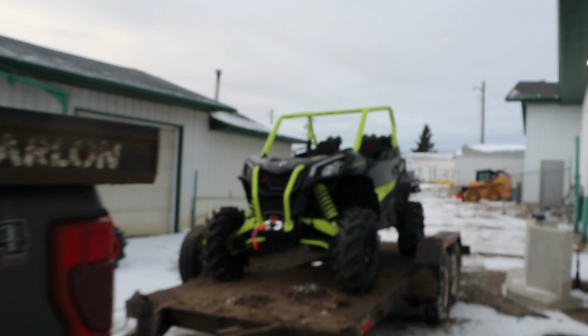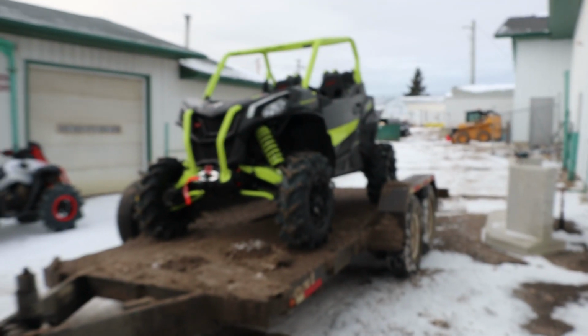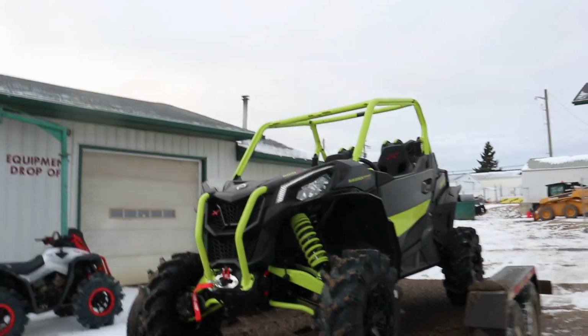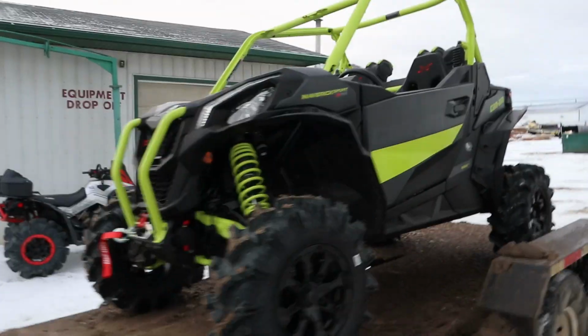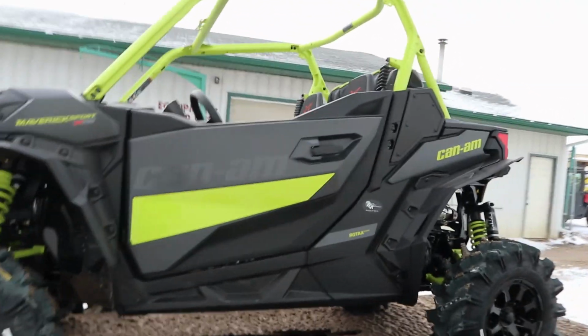All right, so we're here at First Choice Recreation. I did a little bit of stuff since we got here. We got the paperwork all dealt. But I guess here you guys go. This is the new machine that we bought. This is a, oh, I got it on manual focus, one sec. There we go. So, 2021 Maverick Sport XMR. This thing is brand spanking new.